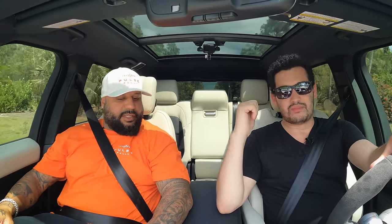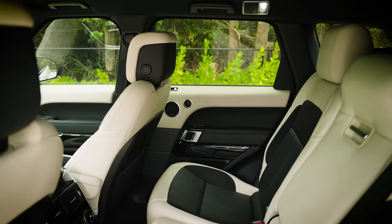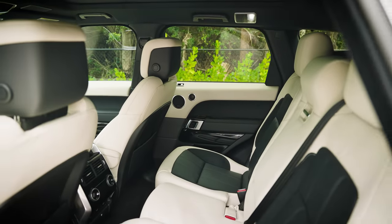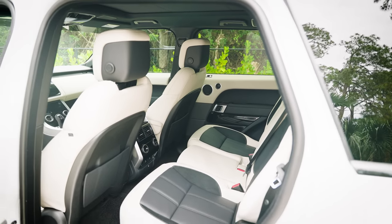Tell me about this back seat. If you want the Range Rover Sport, you will sacrifice a little bit of legroom in the back seat compared to something like a Range Rover SVR or something that's a little bit more full-bodied and is going to give you a little bit more legroom in the back.